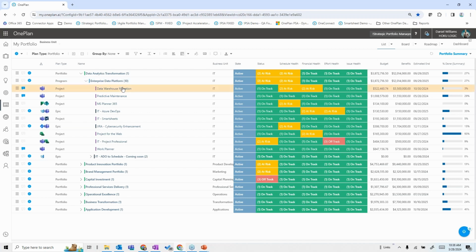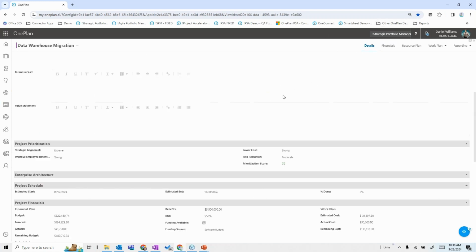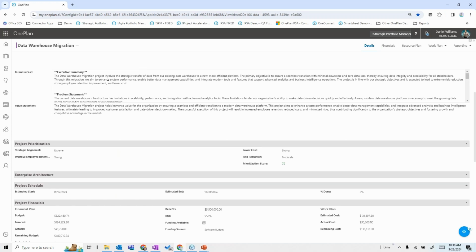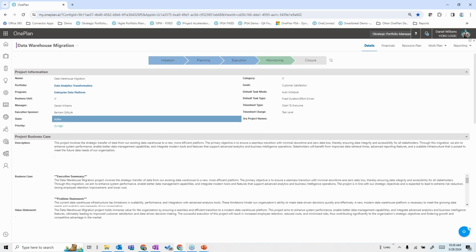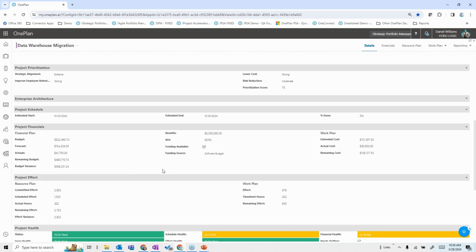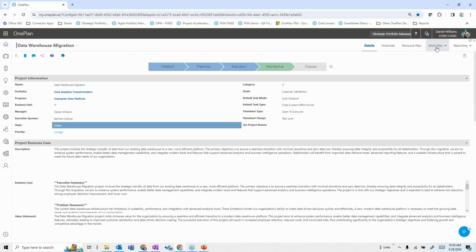What's nice about this, if I drill into a particular plan, you can actually capture the details around this full project plan. And here I've got the business case captured that came over from the actual request itself. I've got the categorization, I've got your project life cycle, and I've got the different metrics and KPIs that you may want. Now, this is completely configurable based on the way you want to look at the world.